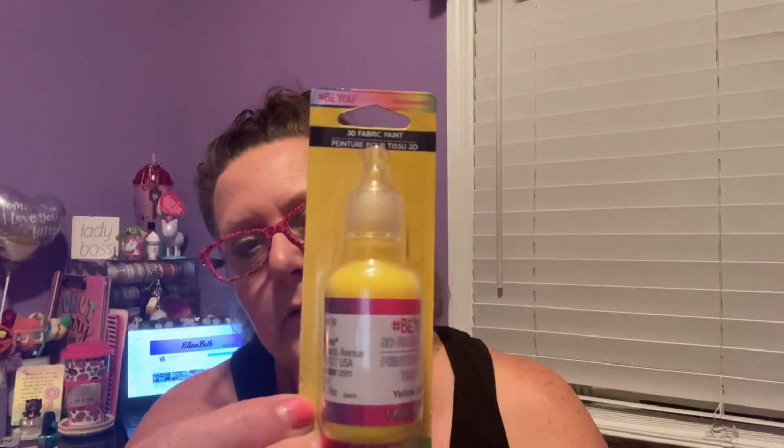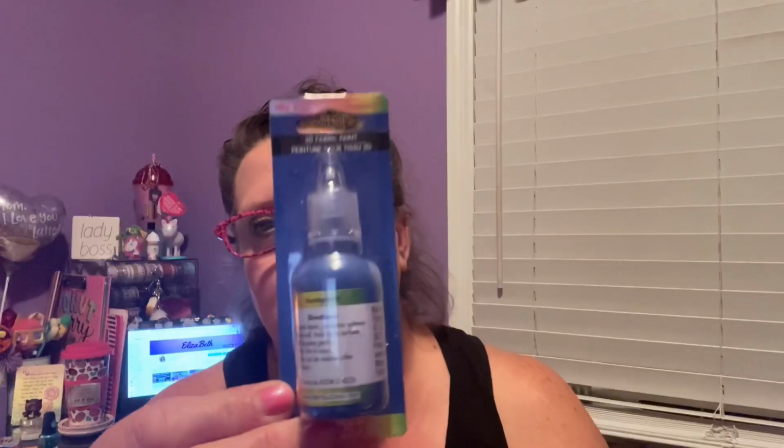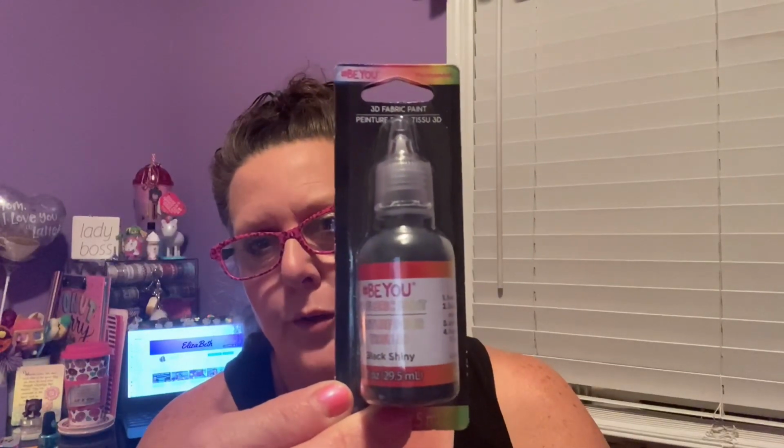The next one is yellow. Again, it's a 1 fluid ounce bottle. And that is what it looks like. Again, it's puff paint and it is permanent. The next one I have here is more or less like a dark blue. And it looks like this. And there's your color. The next one is black. And there it is. Again, these are all 1 fluid ounces and they're made by the company BU, hashtag B-E-Y-O-U. And last but not least, pink. And it's like a neon hot pink. There we go. Okay, I'm hoping to find brown. I'm hoping to find purple, of course, but I'll keep my eyes open.